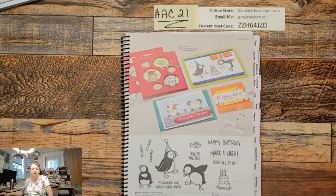And I'm going to do my live demonstration as well as show you the Beauty of the Earth bundle. So I hope you can make it for that. We're going to create a card.